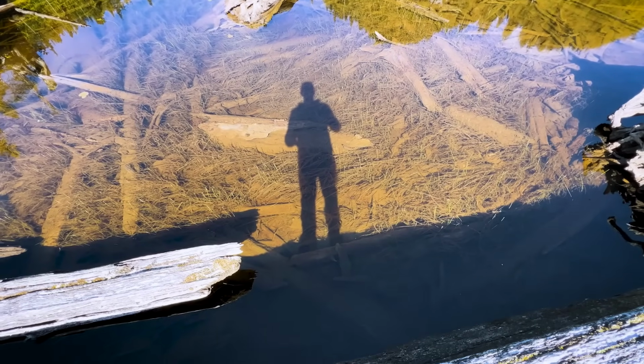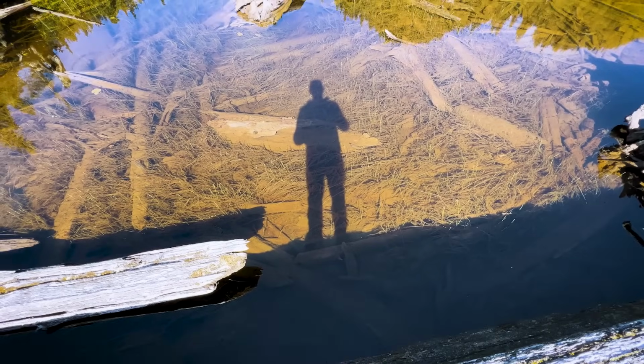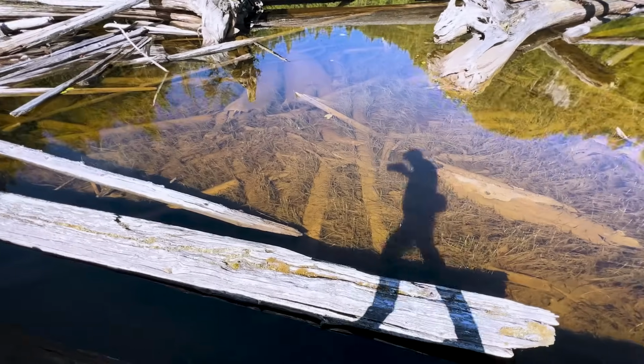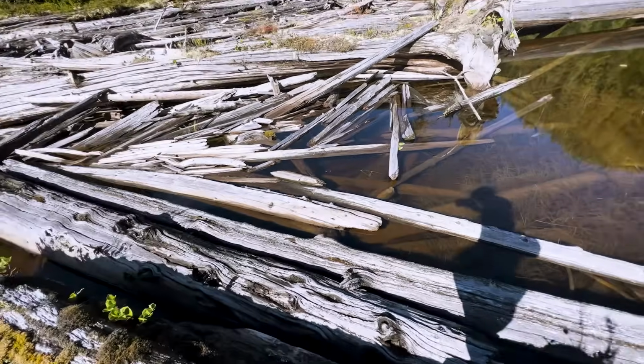The sun's out, so all the heat coming off of the lake, I guess. All right, that's it for the spotting scope. Look at that, you see bottom quite easily. It's only like a foot and a half deep right there. Whoa.